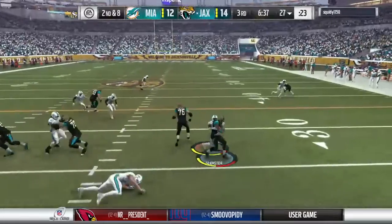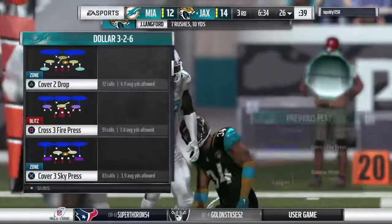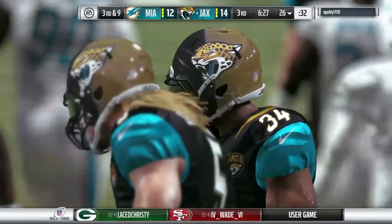Langford again. Fighting through. And now they're going to get him down right at the line of scrimmage. No gain on the play there, so that doesn't help. Now they're looking up at a 3rd and 9 situation.